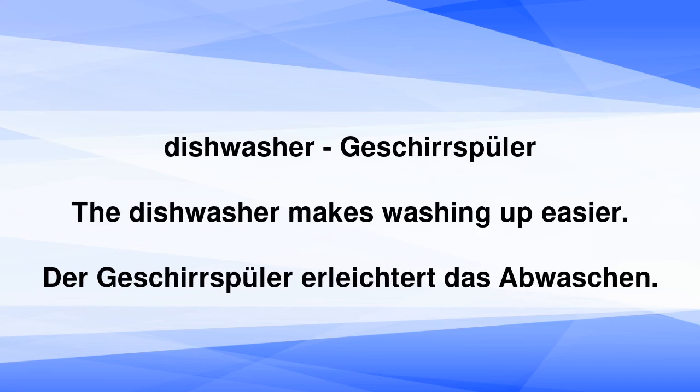Geschirrspüler. Dishwasher. Der Geschirrspüler erleichtert das Abwaschen. The dishwasher makes washing up easier.